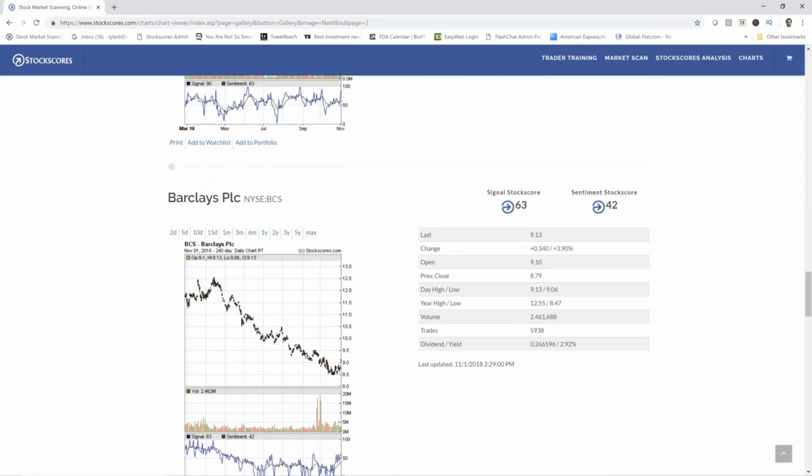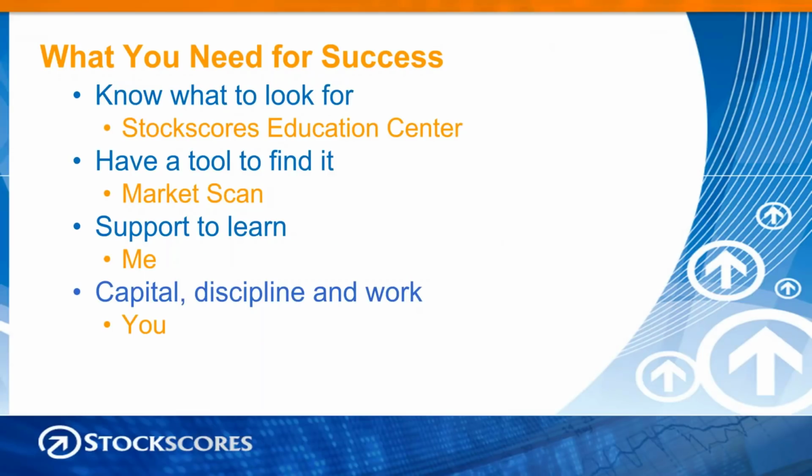Okay, so that's the basic process, a quick look at the tool, a quick look at the Education Center. If you want a more in-depth look at those things, on Saturday I'm going to do another webinar, and we will spend a little more time looking at those things. I think it's important while you're learning to have support from someone who has made every mistake known, and that's me. I have traded a long time and I've made lots of mistakes over and over again.